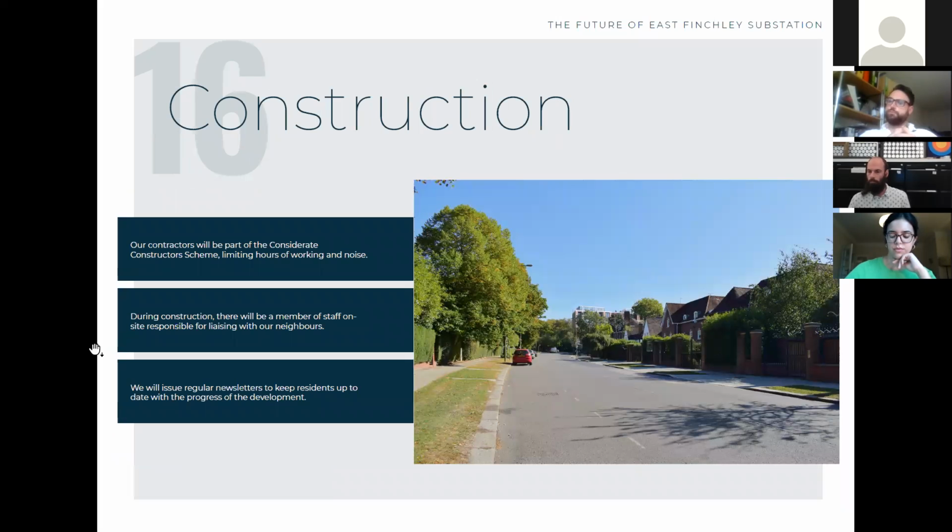And then in terms of construction, it's always a bit of a concern for residents when development and therefore construction is being proposed in the immediate vicinity. What we can say, of course, is that any building contractor that's selected to take forward this project will be part of the Considerate Constructors Scheme, which is a national programme to ensure that contractors are held to account in terms of the noise and disturbance that they might otherwise create.